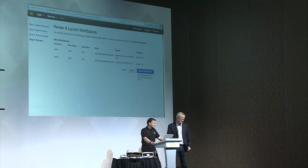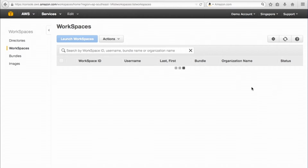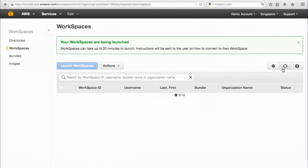So I'm going to give user 1 a Performance Plus with Office 2013. That's mine. And Shaun, I'm afraid you're going to get the Value Plus with Office 2013. Sorry, boss. OK. So that's it. That's all I need to do to provision the virtual desktops, the workspaces for my users. I simply click Proceed, and the Workspaces service will go away and allocate the resources for me. Now again, this takes 10 to 20 minutes to actually go and provision these virtual desktops inside AWS.